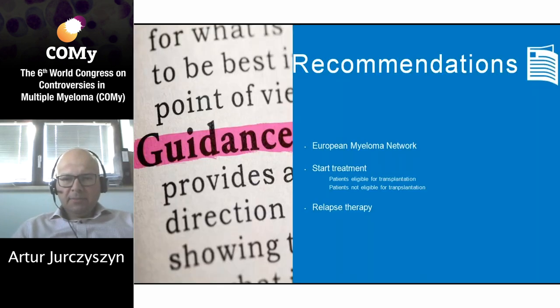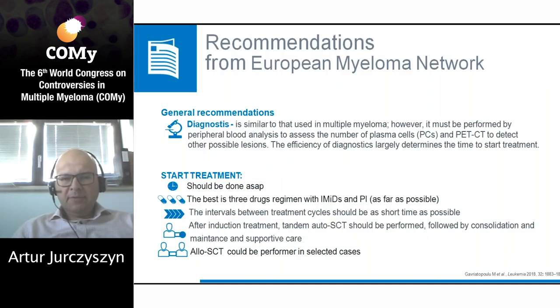So, the recommendation. The recommendation was done by the European Myeloma Network. It is very important that the general recommendation is that diagnosis is similar to myeloma. Peripheral blood analysis must be performed to analyze these plasma cells in the blood, and also you do PET CT to detect other possibilities, as you are aware, it could be extramedullary disease in liver, in spleen, and lymph nodes.